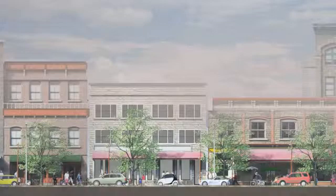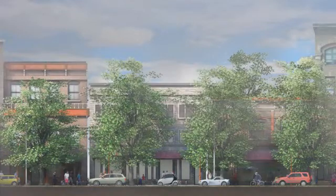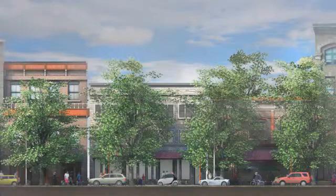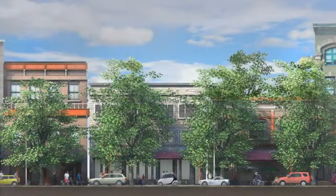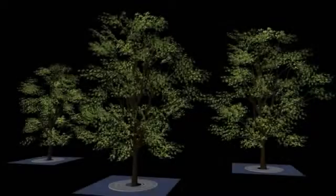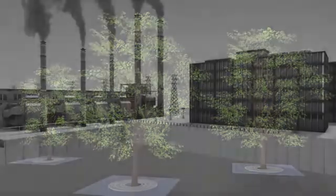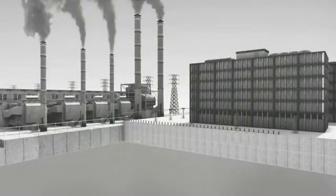Trees remove dust and other pollutants from the air by either absorbing pollutants or catching them on leaf surfaces. Research shows significant short-term improvements in air quality in urban areas with 100% tree cover. There, trees can reduce hourly ozone by up to 15%, sulfur dioxide by 14%, and particulate matter by 13%. U.S. trees remove some 784,000 tons of pollution annually, providing $3.8 billion in value.